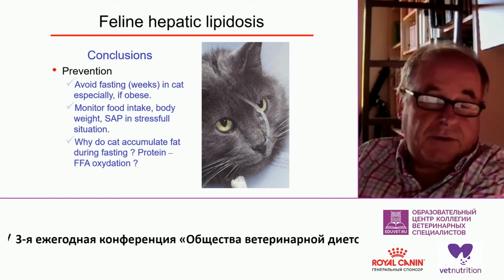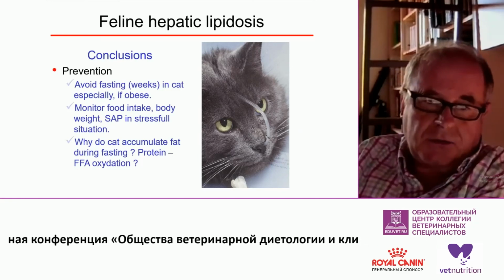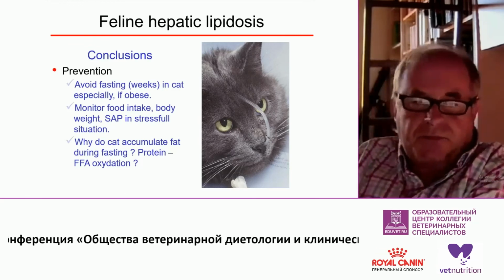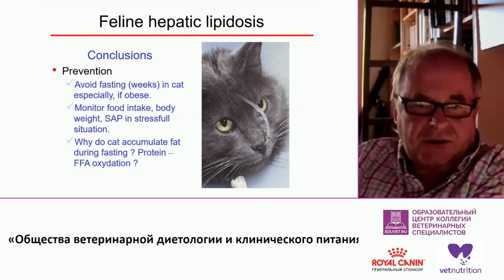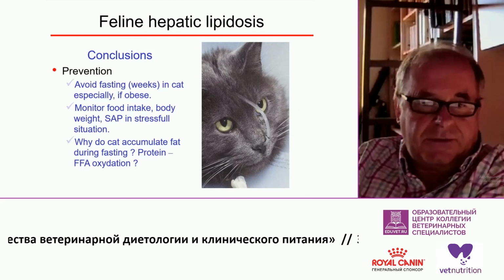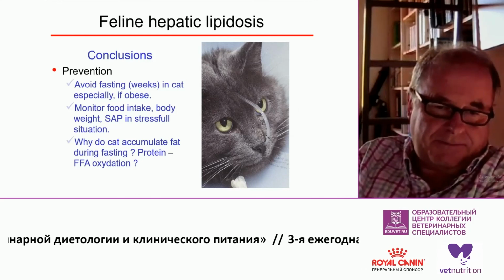To prevent the disease, we monitor food intake. So if you put a cat on a weight loss program, don't say to the people, just feed the diet and don't worry. You say, just make sure that the cat is eating the food. If there is more than one cat in the house, make sure that that cat is eating the food.